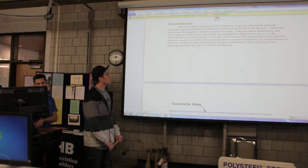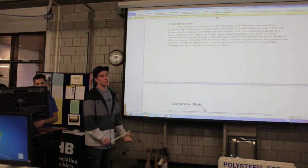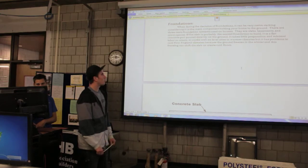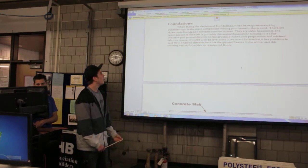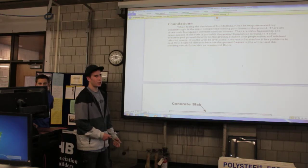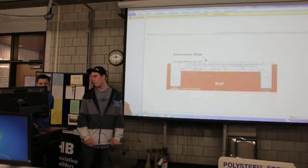The slab is probably the easiest foundation to build. It's a flat concrete pad poured directly on the ground. It takes little preparation and minimal labor to create. It works well on level sites in warmer climates, but it has problems in cold New England climates like here, because the ground freezes and thaws a lot. And this can cause the slab to shift, or it can create folds in the floor.